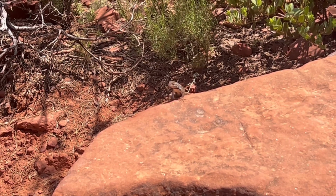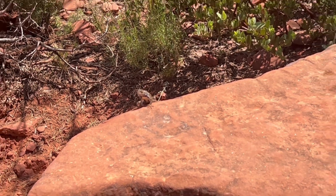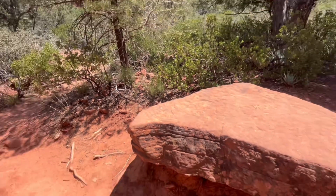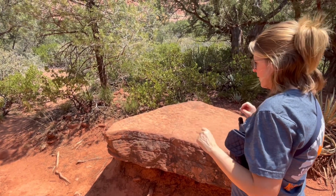Aren't you happy? I was going to pop a seat here to take a rest, but this lizard seems to have it occupied. I didn't want to interrupt his trance stare.